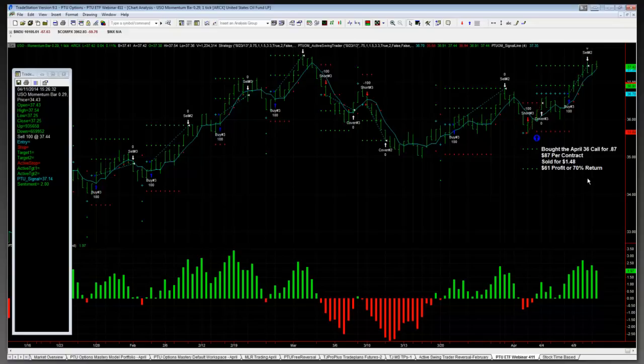So a lot of these trades, our average holding time is anywhere from 24 hours on out to 2 weeks. A lot of the trades that I've taken here lately were in and out in typically 2 to 3 days, which is a typical holding time right now with the market active. So we're talking about 70% returns, 100% returns in just a handful of days. I mean, that's pretty powerful.